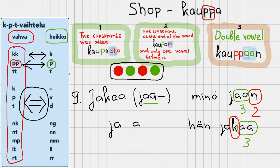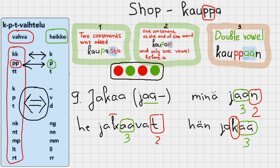And the last example for this verb. He jakavat. Strong T at the end. Rule number 2. And then we have double A here, which is weak. Rule number 3. Because of this, K should be strong. Jakavat.